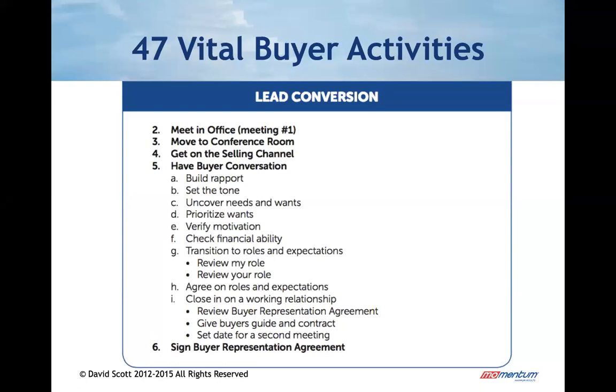Have a buyer conversation. Build rapport, set the tone, uncover needs and wants. Prioritize their wants and their needs. Verify their motivation. Check their financial ability. Agree on roles and expectations. That's the signing of my role, your role, then the signing of the buyer agency agreement is number 6.